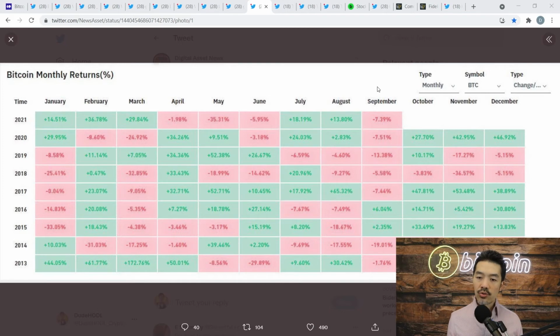For example, in October of 2013, there was a 60% return. In October 2017, there was a 47% return. So we expect the same thing to happen this quarter as well. We expect the price of Bitcoin to go much higher in the fourth quarter of this year, and we expect the price to go higher in October and November.